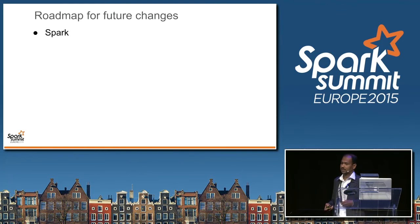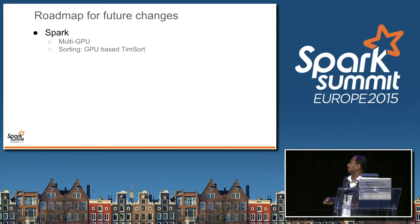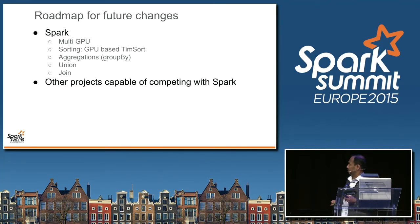So let's just go through a roadmap for future changes to wind up this talk. For Spark, the next improvement can be multi-GPU, where if a node has multiple GPUs, Spark should be able to exploit that. Then you'll have to do hand coding changes. You'll have to essentially rewrite some of the algorithms for GPU, and those involve sorting, aggregations, union, and join. These will have to be rewritten as a parallel implementation on GPU, because there's no code generation like thing involved here.